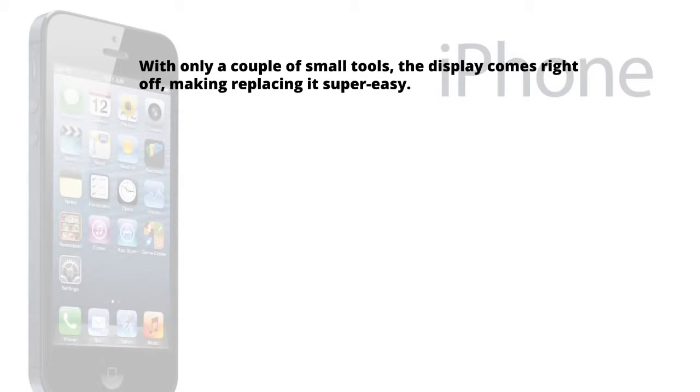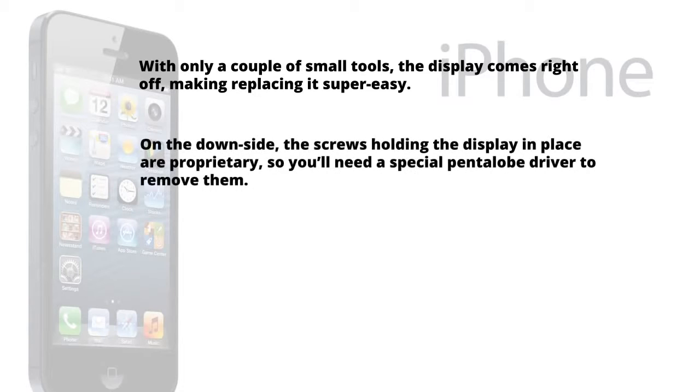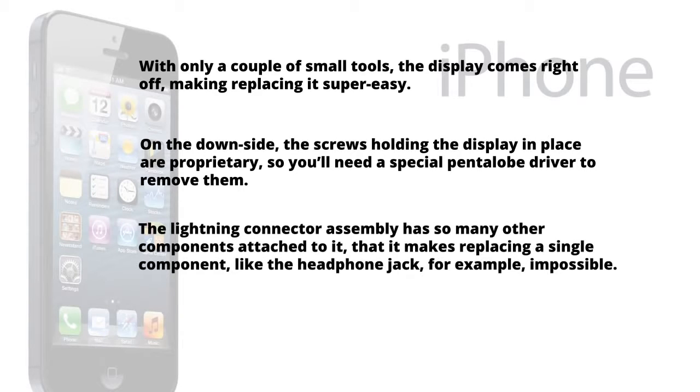With only a couple of small tools, the display comes right off, making replacing it super easy. On the downside, the screws holding the display in place are proprietary, so you'll need a special pentalobe driver to remove them. The Lightning connector assembly has so many other components attached to it that it makes replacing a single component, like the headphone jack for example, impossible.